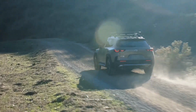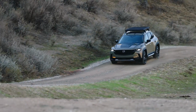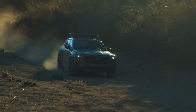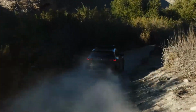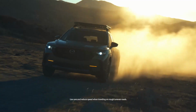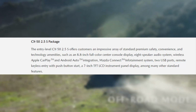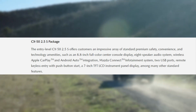So first, we're going to have the Mazda CX-50 S package, which is going to cost $26,800, and just in general, the prices are going to be about $500 to $3,000 more expensive than a Mazda CX-5. Interestingly enough, the turbo model is the exact same price, which is pretty interesting, so you can probably take your pick there. But standard for the 2.5S is going to be an 8.8 inch full color display, so it's probably going to be the same one you get on the high trim Mazda 3s.